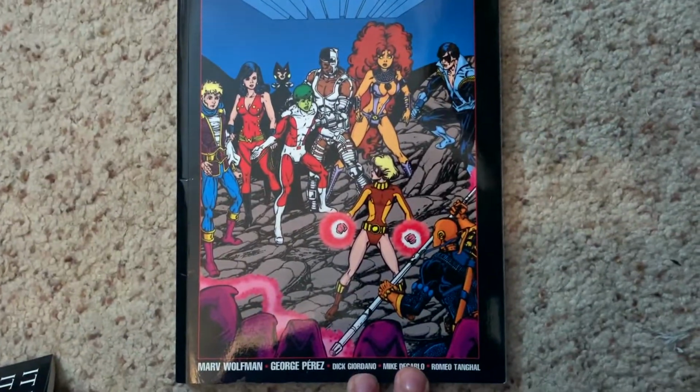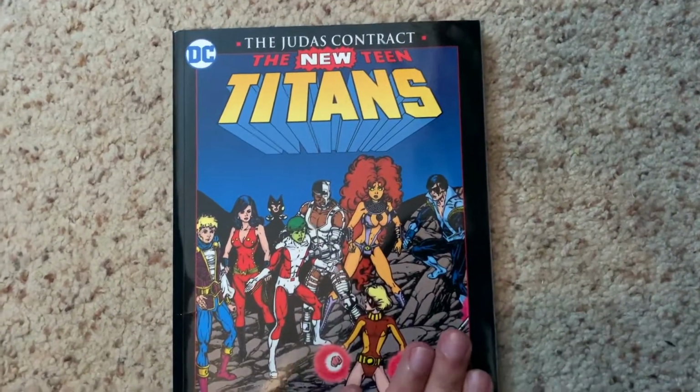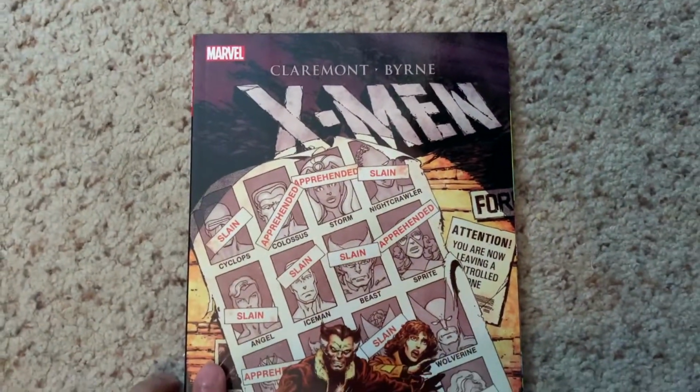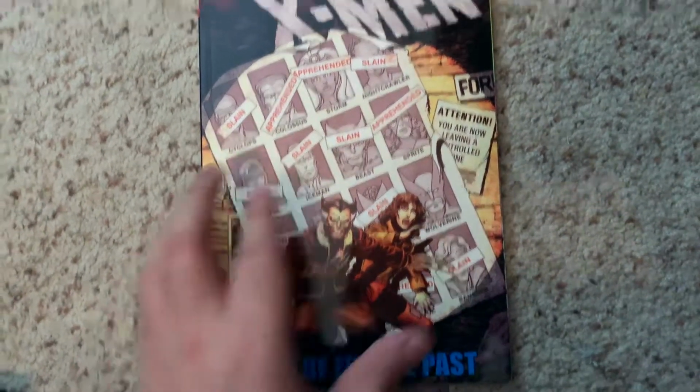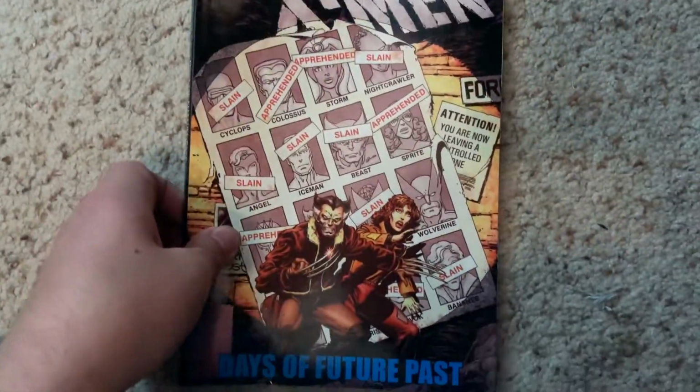I gotta love the Marv Wolfman and George Perez. May he rest in peace as well. We've lost a lot of talented artists with Neal Adams, Tim Sale, and George Perez. Going on to Marvel, we have X-Men Days of Future Past. I absolutely love this arc. One of my all-time favorites.